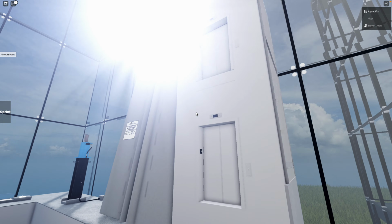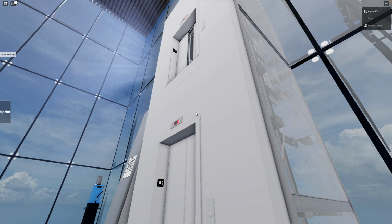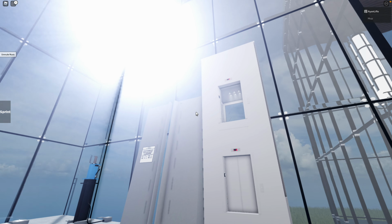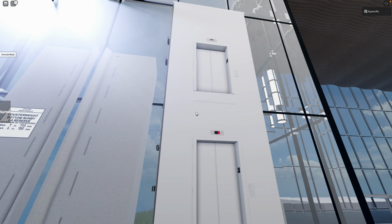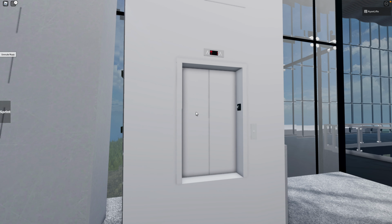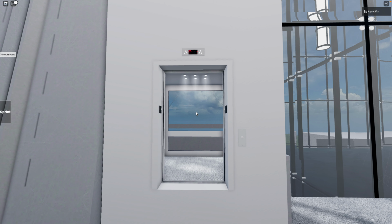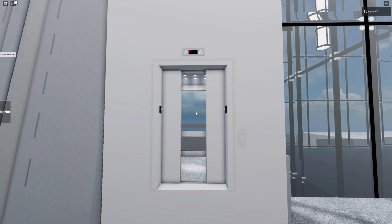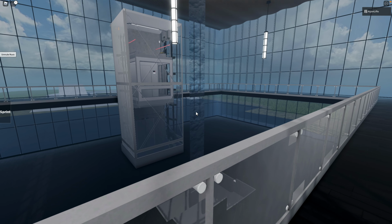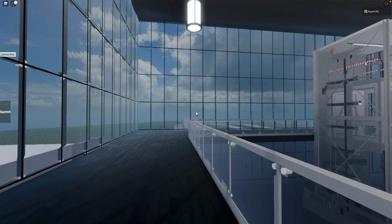Send it up. And let's send it down. It's going down. Elevator is going up. Let's watch the door close before I go down. This is the model. There it goes. And look at this waterfall. Realistic waterfall. Anyways, now it's time to go down in this Schindler 5500 lift.